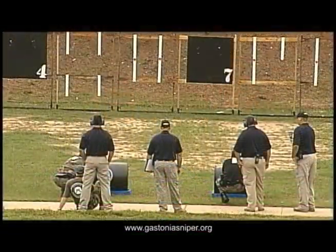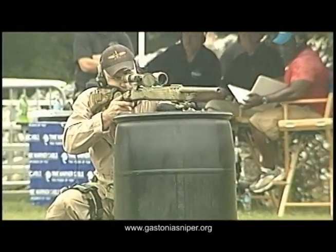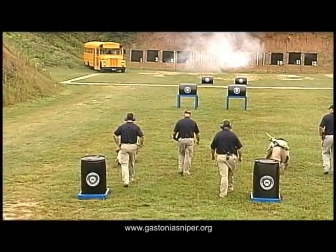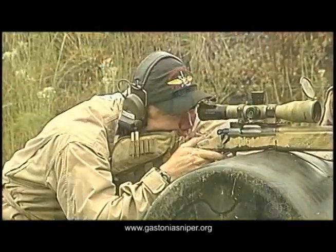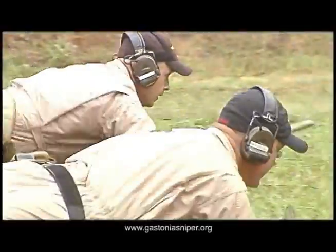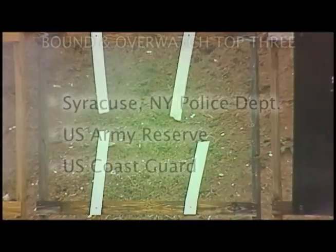The Bound and Overwatch was a crowd pleaser because they were shooting Tannerite targets, which give instant feedback, where they explode when you hit them. But the shooters had to go from several different positions. They went from sitting position, they ran to a kneeling position, then had to duck crawl or high crawl to another position. And the final position from 25 yards was a very awkward squatting position, and it made some of the shots very difficult.